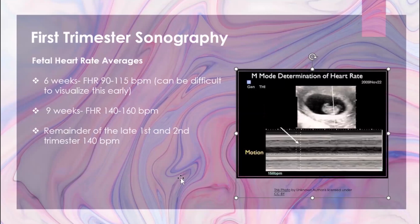The fetal heart rate averages at 6 weeks. It's typically between 90 and 115 beats per minute. As mentioned before, at 6 weeks, sometimes it can be very difficult to visualize. Once again, if you don't see it right at 6 weeks, maybe it's due to the patient's body habitus, then check again at the 7th week or the 7.5 week before making any determinations or jumping to any conclusions.